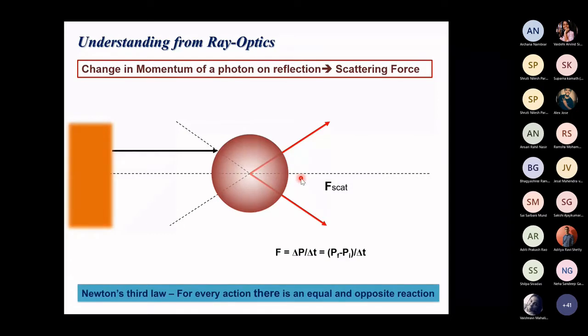Say, for example, it is a kind of dielectric particle, and a light beam is falling on it. You know that it will be reflected. There will always be reflection. Say the incident light has a momentum Pi equal to h upon lambda, where h is Planck's constant and lambda is the wavelength of light, and Pf is the final momentum, that is the reflected beam momentum. Now, what will happen?